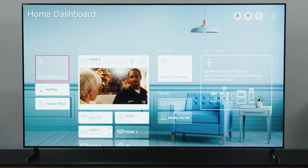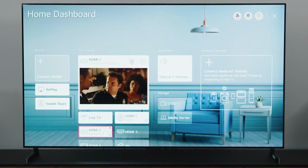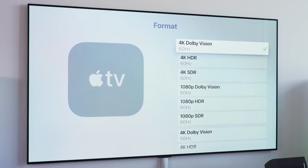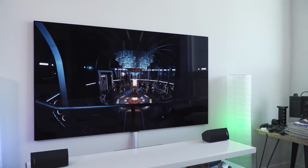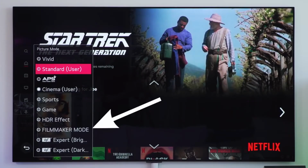Also built into the TV is a new always listening microphone and virtual assistant that uses "Hi LG" as a wake phrase. This can be turned off through the settings, but it's a software implementation rather than a switch that can be toggled on or off.